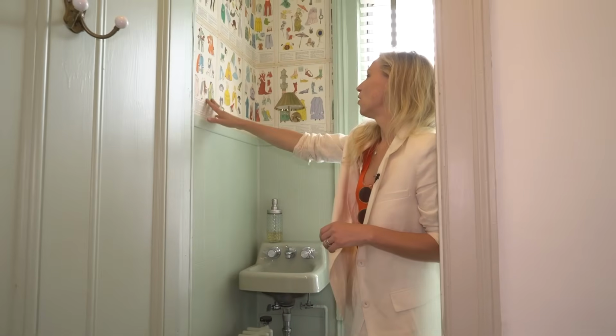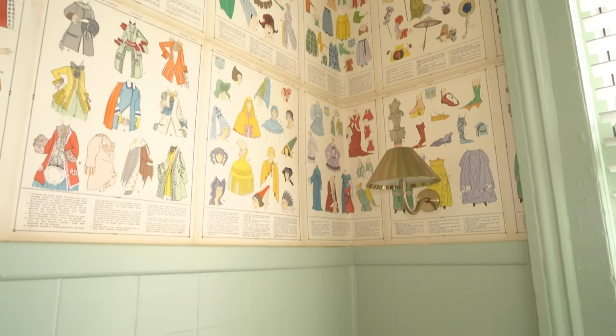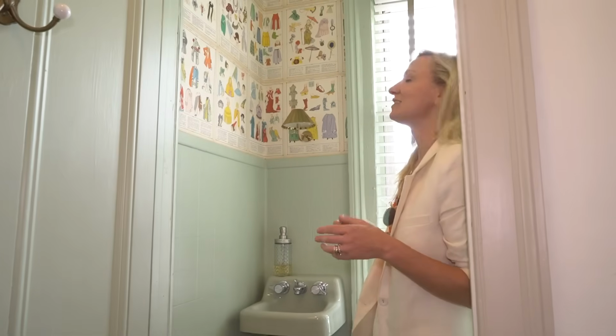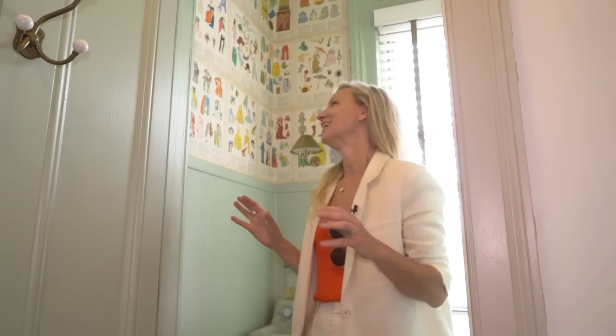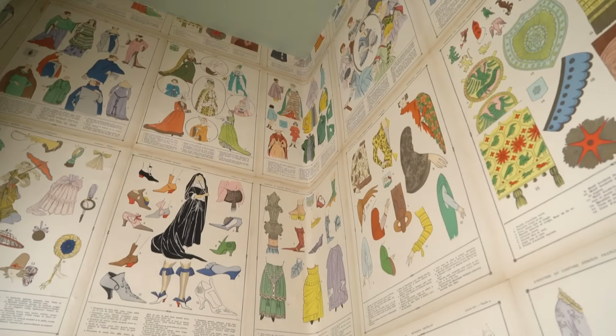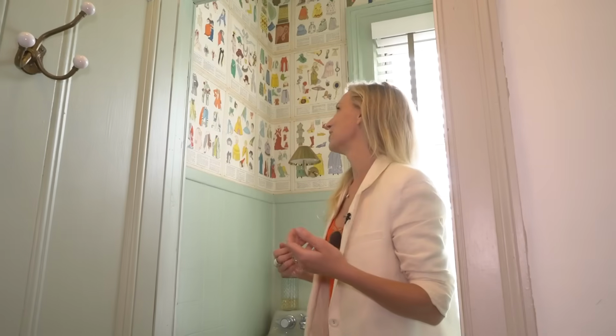And then all the wallpaper is actually a collection of French costume drawings. This is a ridiculous story. I was on the Upper East Side driving along and there was a junk hauler's van. And I saw these guys throwing boxes of beautiful prints into this van. So I screeched to a halt and jumped out and I was like, wait, what are you doing? And the guys looked at me like I was totally nuts. And I was like, wait, I'll take them, I'll take them. And I begged them to pull the prints out of the back of the truck. And they gave me boxes of these prints.